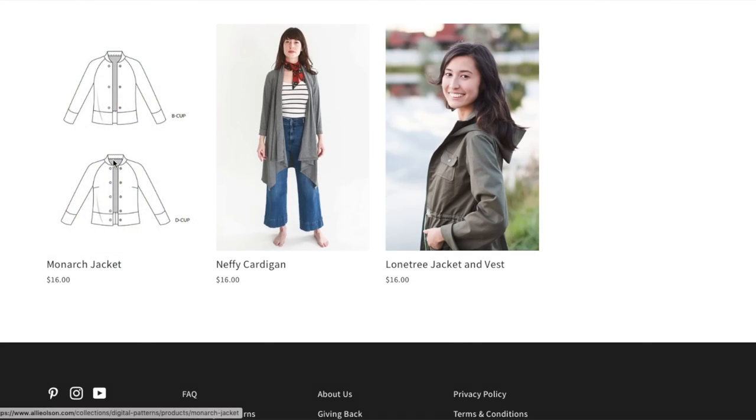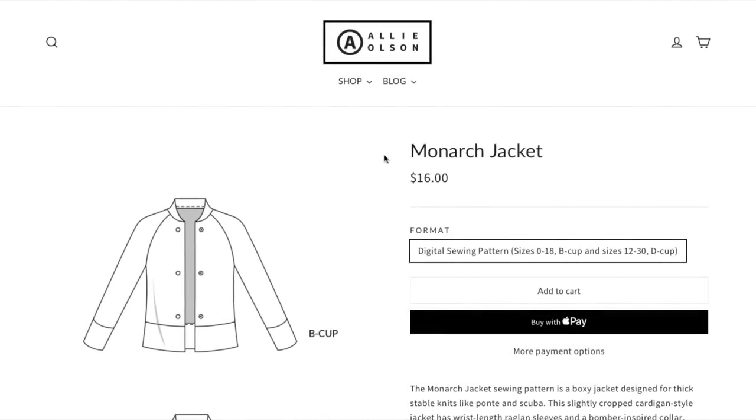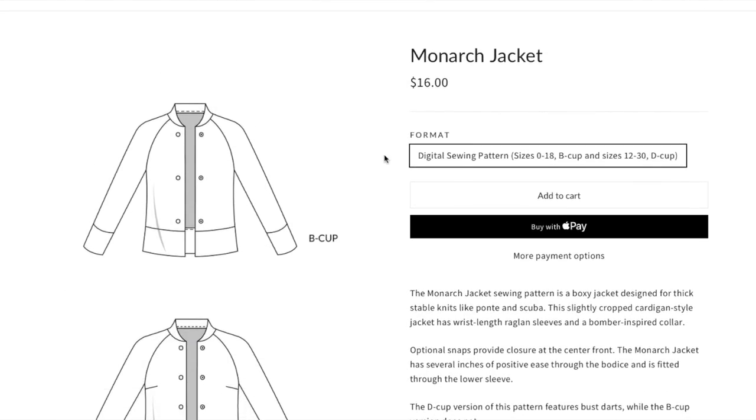Next, we have the Monarch jacket. Many of you who were listening to me gripe about wanting a bomber jacket that buttons up the front sent me this option. However, because I'm super difficult, I wanted it to button up, yes, but I also wanted a set-in sleeve. And finding that combination is like unearthing a dinosaur bone. It's impossible to find.